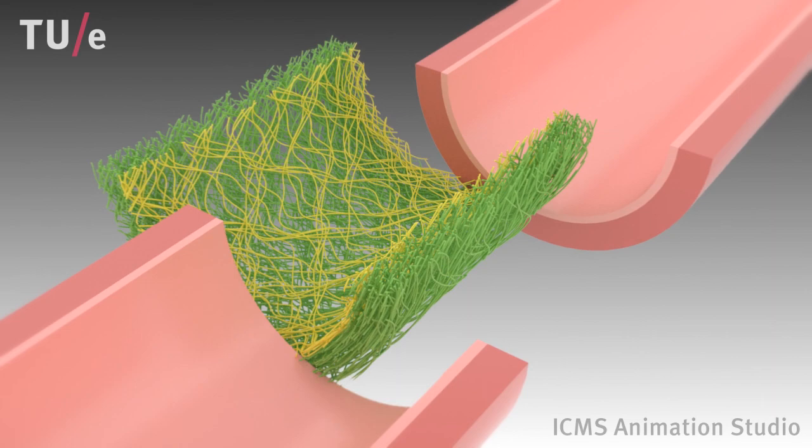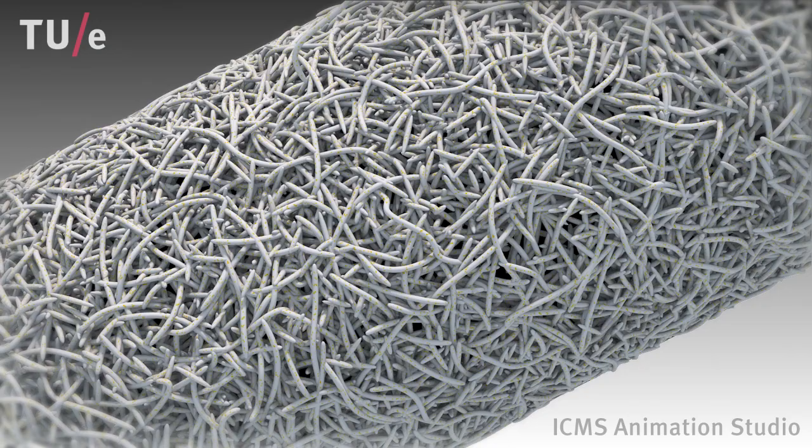In this scaffold, microfibers form a network providing special support for new cell growth. These microfibers consist of smaller self-assembled nanofibers, which are formed by stacks of uridopyrimidinones, or UPs in short.